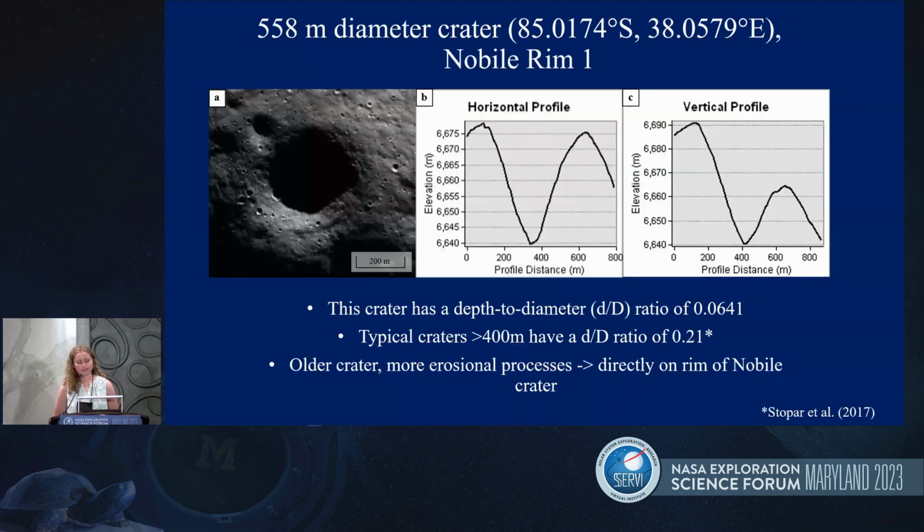So this particular crater has a depth to diameter ratio of about 0.0641, which is way lower than average when it should be 0.21. And this is likely attributed to the fact that it's on the rim of Nobile crater, so more mass wasting and infilling processes have lowered the depth to diameter ratio, making it shallower.